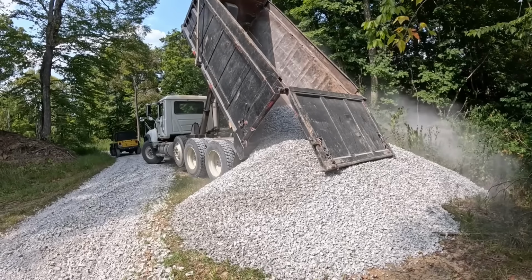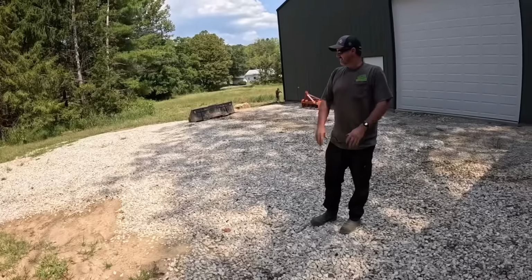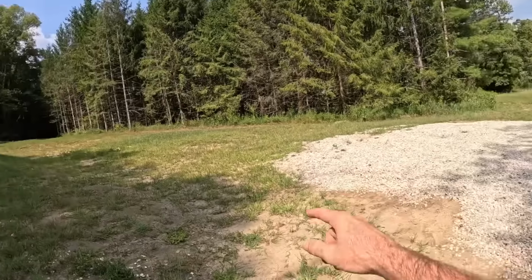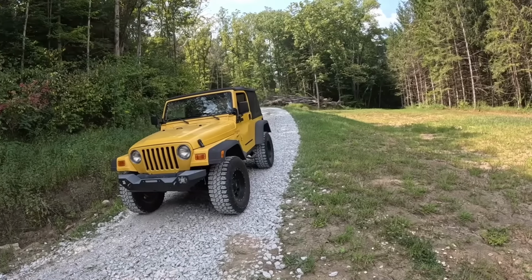Load number one. This is to make sure you don't screw this one up since you've screwed the last two up. Look at that beautiful road. It does look amazing. And I think once you grade it, it's going to look even better.